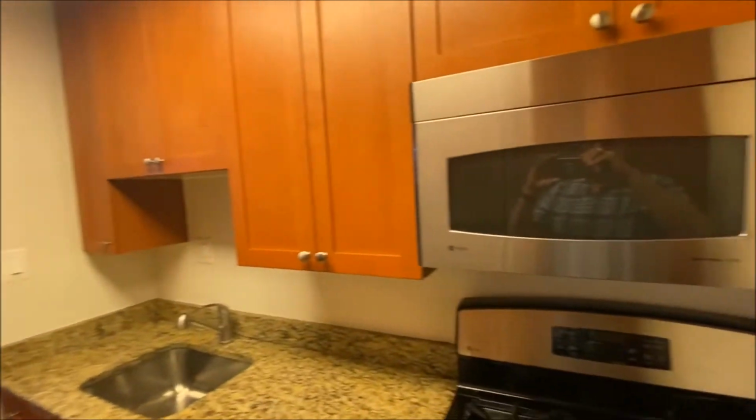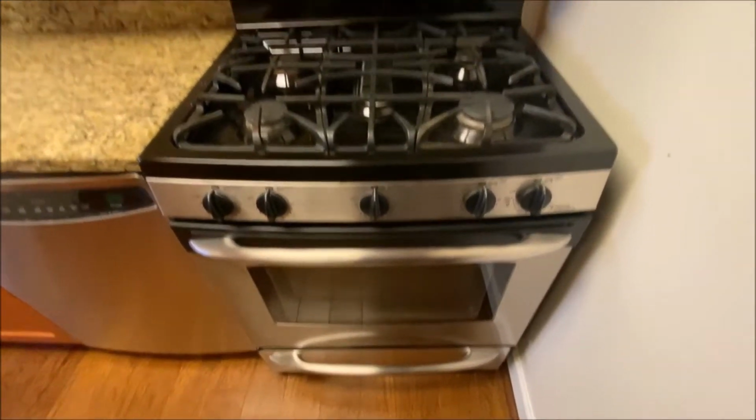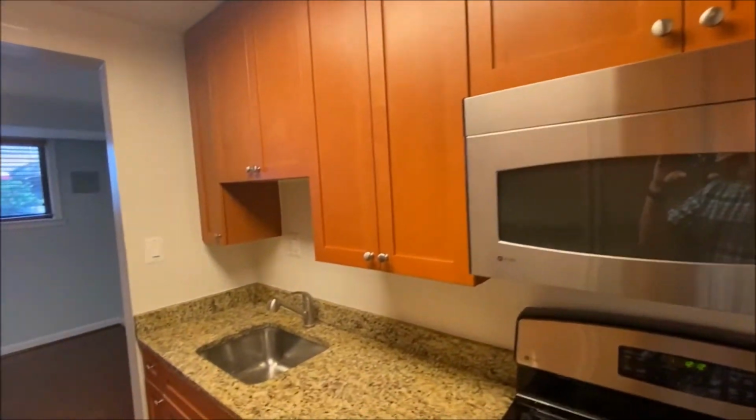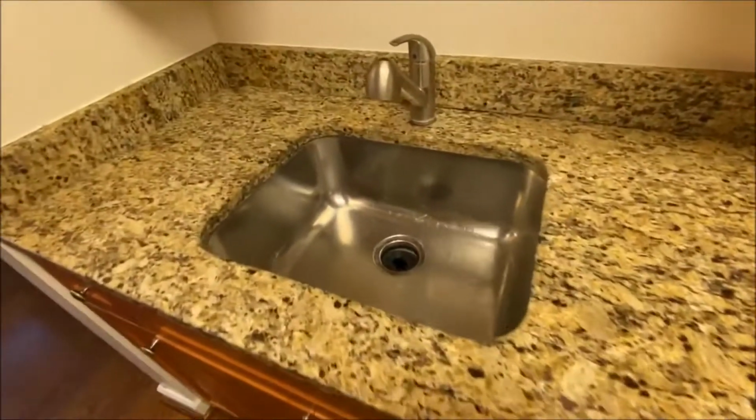And on the other side, you have a nice gas range and microwave. Stainless steel dishwasher and a nice deep sink.